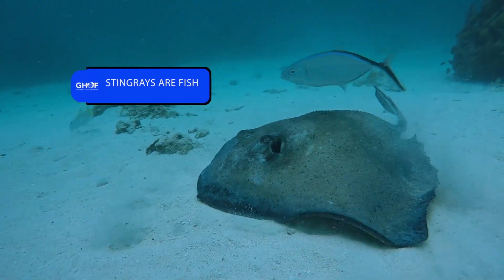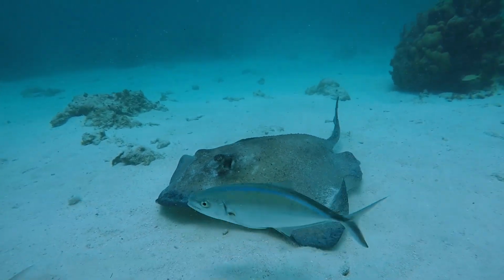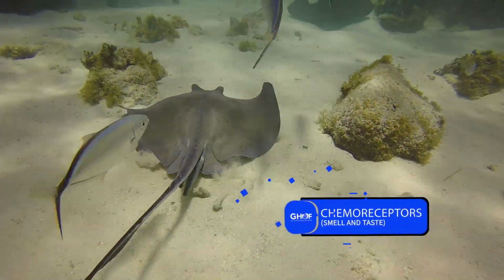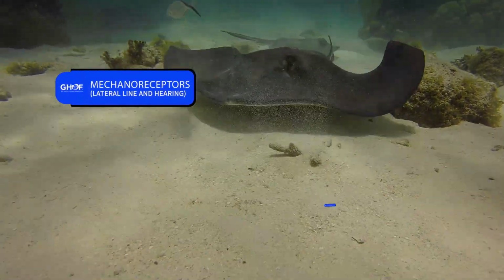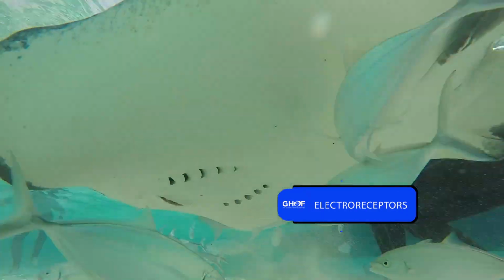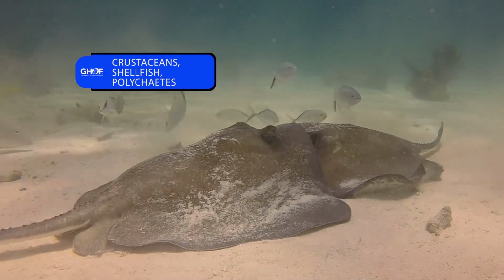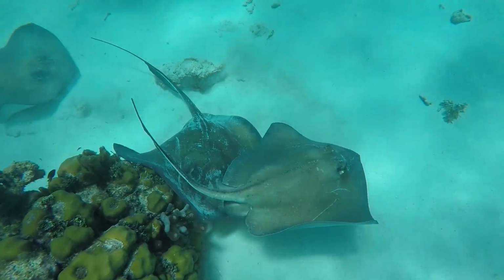Stingrays are fish composed almost entirely of cartilage, with remaining parts made up of hardened calcium. Their eyes, chemoreceptors (smell and taste), mechanoreceptors (i.e. lateral line and hearing), and electroreceptors are used to detect cues associated with food. Their main source of food includes crustaceans, shellfishes, and polychaetes. Once food is detected in the sand, they hover over it and push water through their nostrils to blow the sand away.